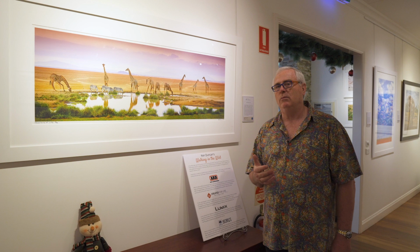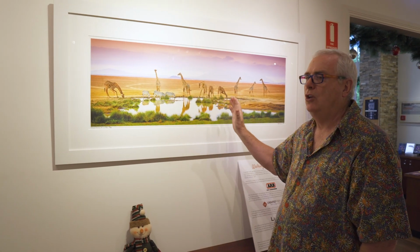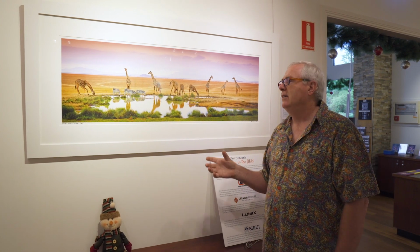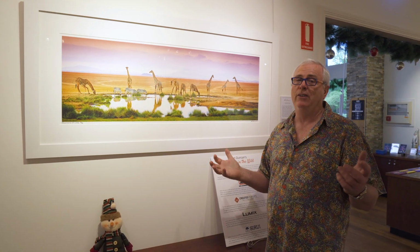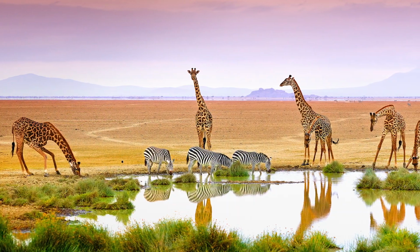This is again shot with a high-end camera, but it's stitched, so you've got multiple shots. So it's a very large file. So it enables me to do very big prints of it, and you just get amazing detail right down to the eyebrows on the giraffe.